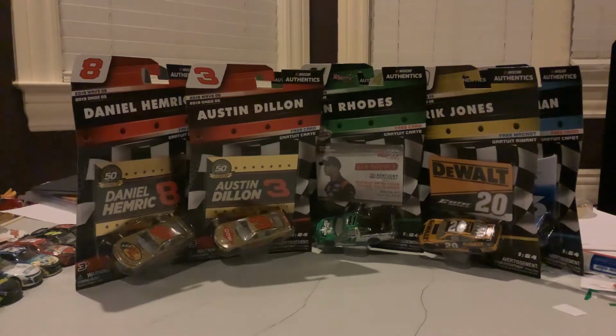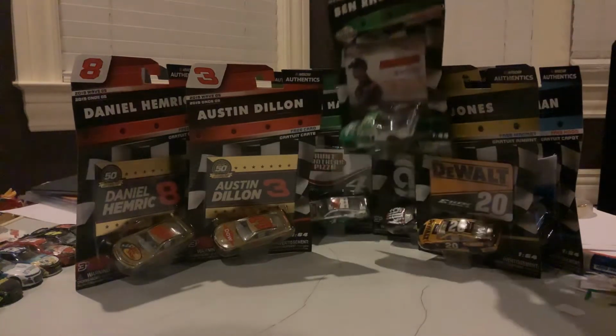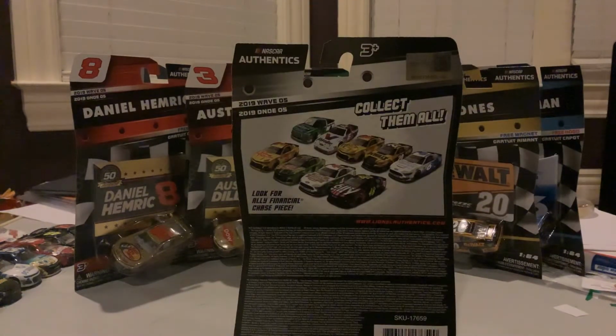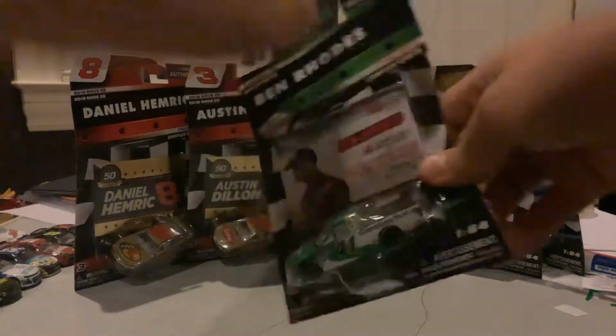With some more NASCAR Authentics, we have the whole Wave 5. So for this episode, we are going to do Ben Rhodes' 2018 Kentucky Motor Speedway win truck. On the back, here are all the Wave 5 cars that we have. Let's get Ben Rhodes out of the box.